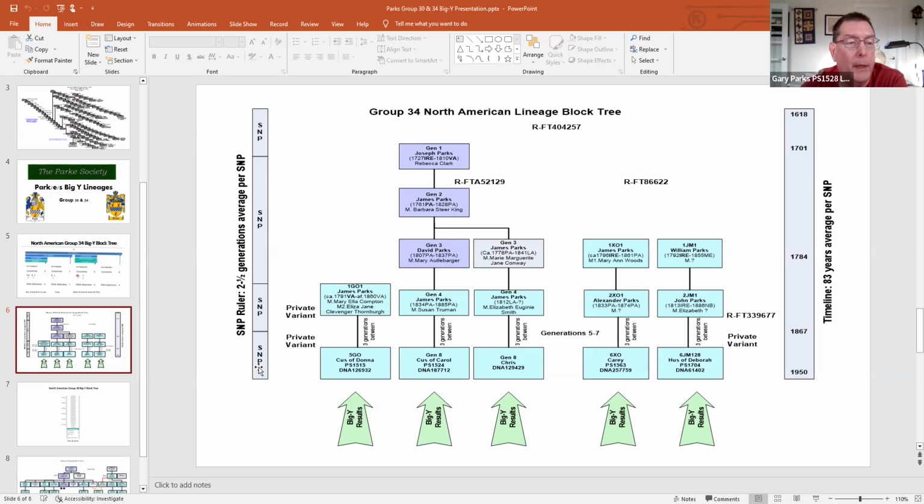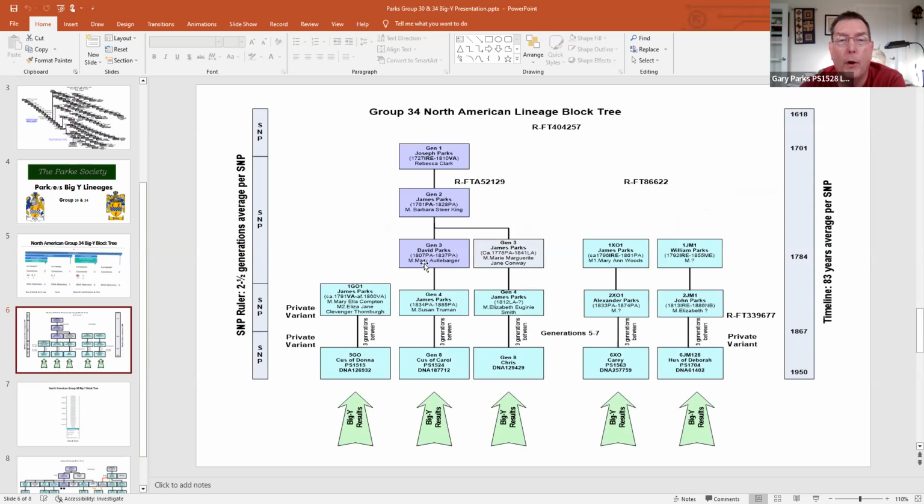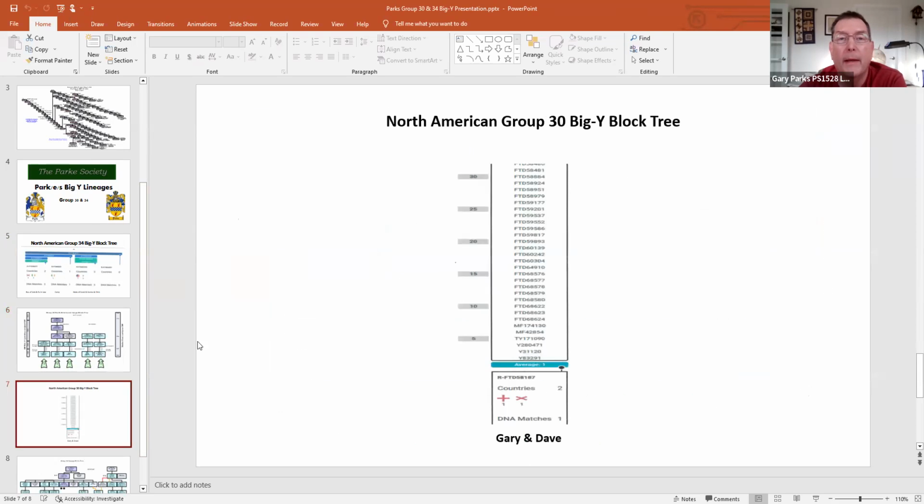So as Ken said, as more people start to test on this block tree, you're going to start to split up these blocks into more detail, and you'll be able to identify better where the branches are. Now, here's mine. My distant cousin Dave, who's with us today, and I are the only ones that have tested so far Big Y for group 30. And we have one private variant between us. Could be his father, my grandfather, and then this is our block equivalents of all our ancestors.